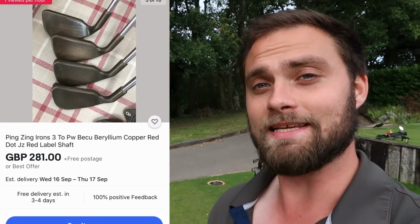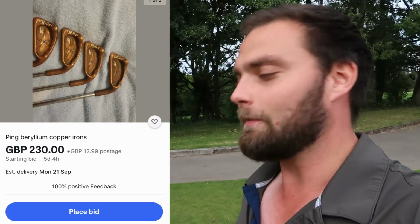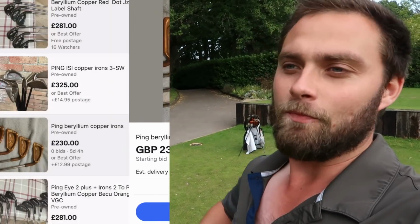Because performance wise, as I played the 3-iron, 4-iron, okay, not the most forgiving 3-iron and 4-iron that I've ever hit, but you've got to remember, these weren't designed to be driving irons 30 years ago.